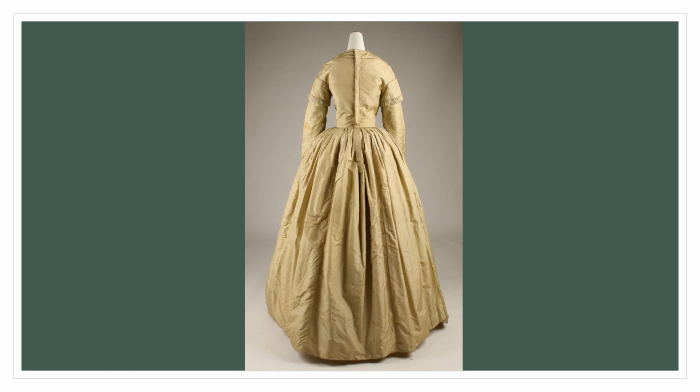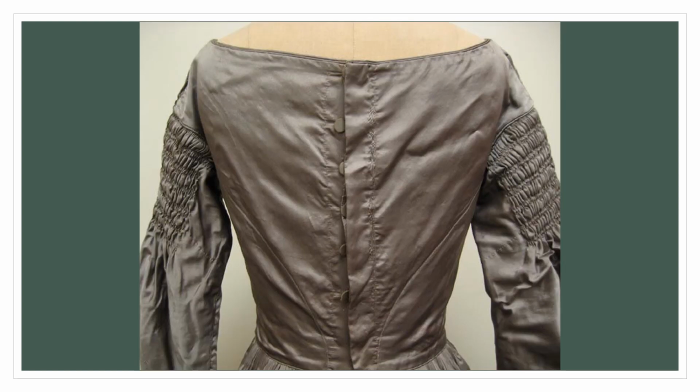Almost all 1840s dresses had a back closure of hook and eye. Typically situated under a concealing placket, these hooks and eyes were set very close together and in a pattern where every other one was opposed to the other, a configuration that prevented gaps.